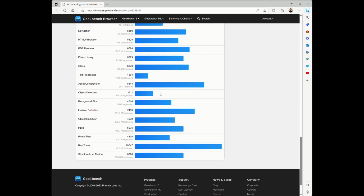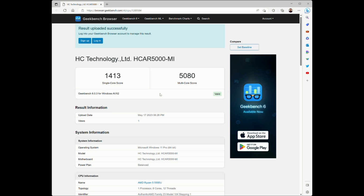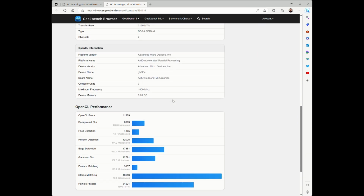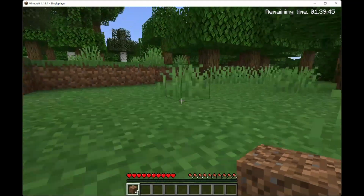So this is some highlighted information on how it scored in all the different single core tests. And then I ran an OpenCL test as well for the GPU, and this is what it came up with for that. So kind of use that information as you will.